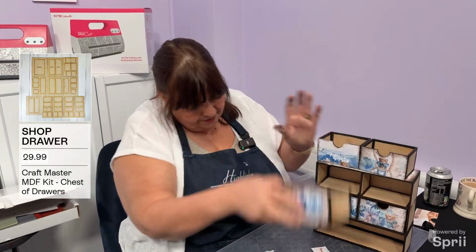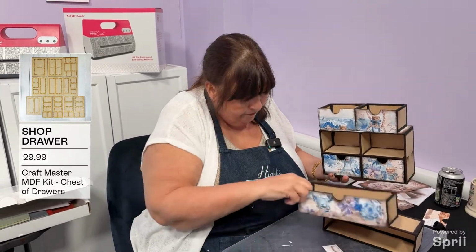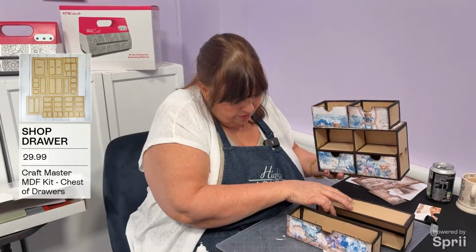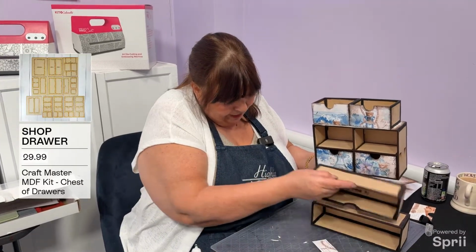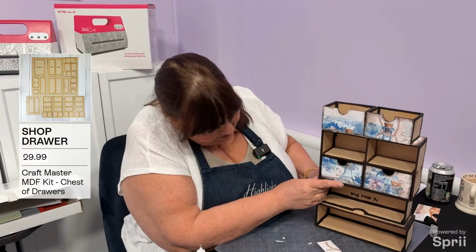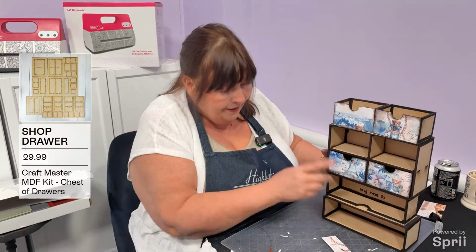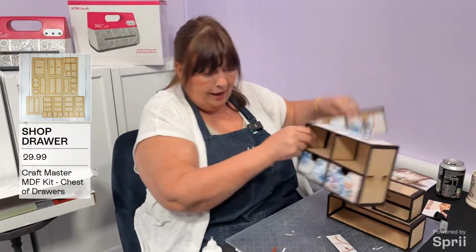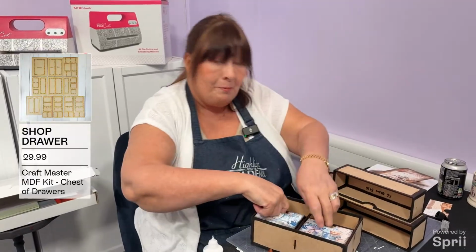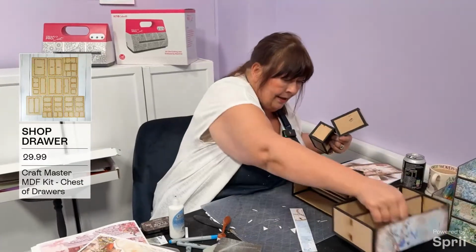And you stack it up. And then this one goes that way. That's it. Like that. So you really do change the configuration with it if you want to, don't you? You literally can be playing with all the different configurations that you've got. Then the other thing is, if you have it this way, it's completely different. So you'd have it like that.